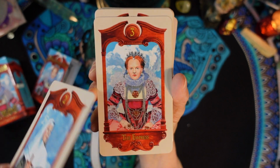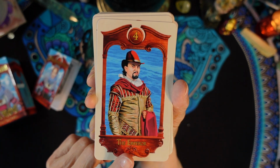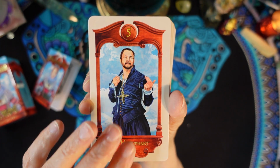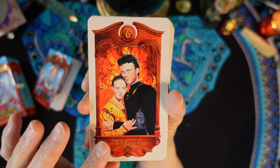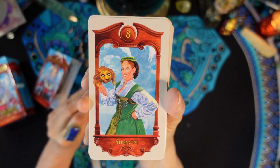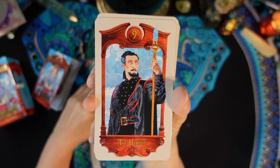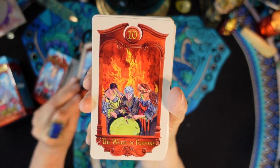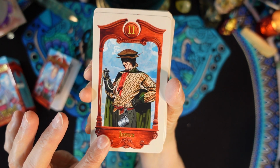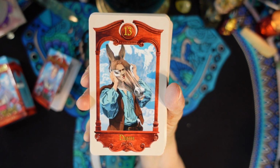Okay, so we have the High Priestess, the Empress, the Emperor, the Hierophant, the Lovers. I know that's Romeo and Juliet. It's gotta be. The Chariot, Strength, the Hermit, the Wheel of Fortune. Oh, it's the Three Witches from Macbeth. Justice, the Hanged Man, Death.